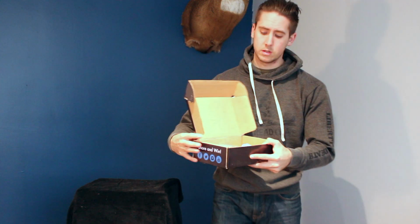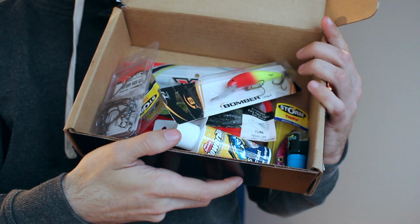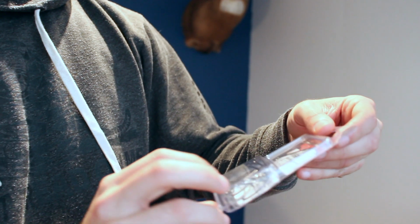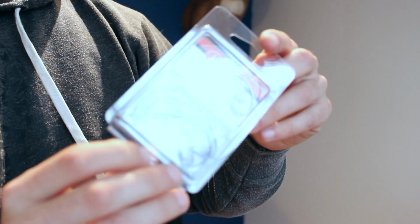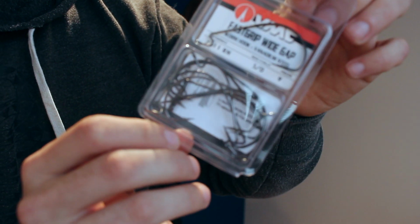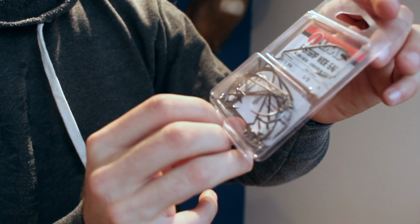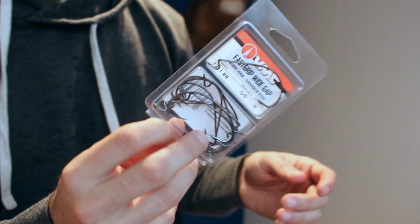So bring it up close again so you can see what comes inside. And I'll go ahead and just pull out each product just so you can have an idea of what you're receiving for $40 a month. So first product is going to be the Fast Grip Wide Gap hooks. See if I can get that to focus there for you. So these hooks, it's a little hard to see, they're size 5, and these hooks probably retail for like $12 a pack. So we've already paid a quarter of the box off.